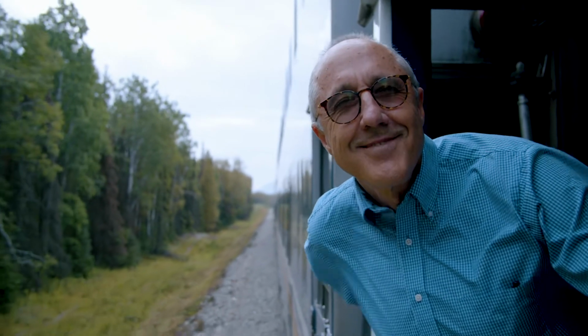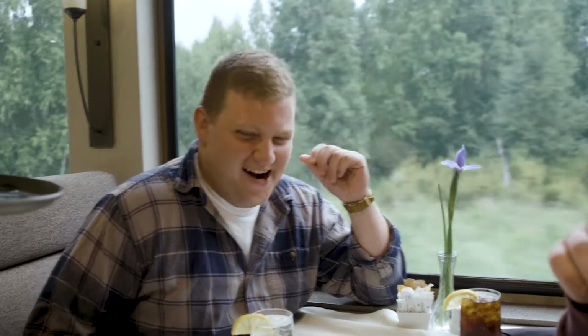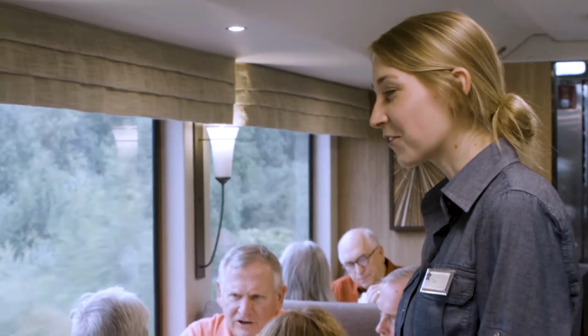The lower deck has plenty of open-air platforms to move around and get some fresh air, elegant dining cars where guests can enjoy our delicious, made-to-order meals, both breakfast and lunch, and as always, service is at the heart of everything we do.